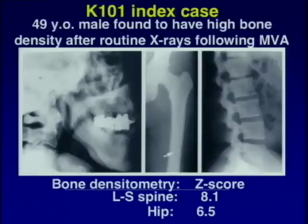So this is a fellow who suffered a motor vehicle accident in Bridgeport, Connecticut on a Saturday night, was taken to a local emergency room and evaluated. He had routine cervical spine films done to rule out an occult fracture. And the internist who saw him that night was a resident on call, and he said, you know, you don't have any fractures, but I'm very concerned about you because you've got the densest bones I've ever seen. And he was concerned that he might have multiple myeloma. And he referred him up to Yale to see Carl Insonia in the endocrine section.